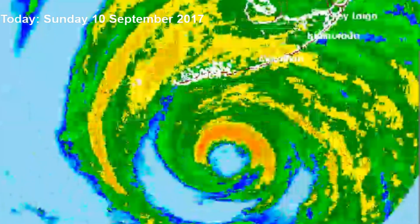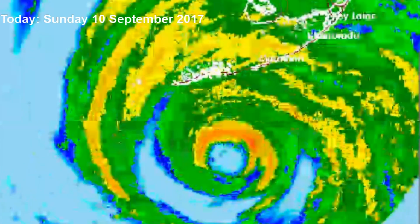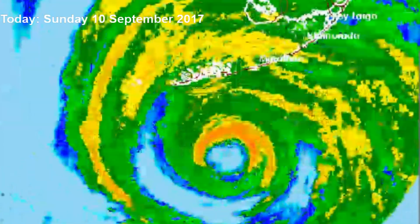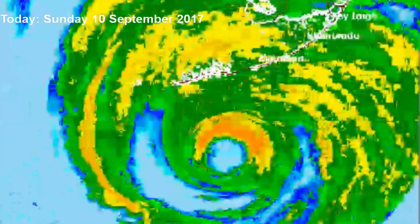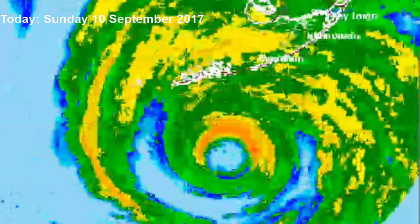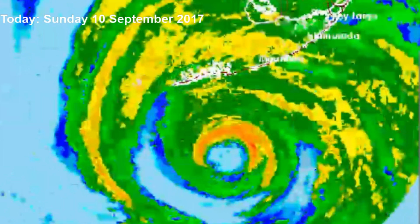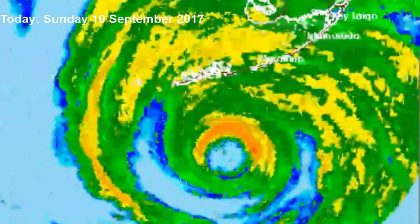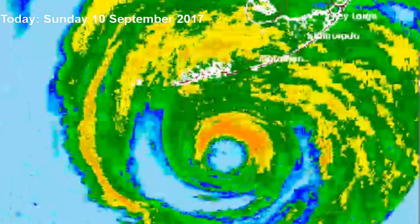And the latest advisory on Hurricane Irma as of the 4 a.m. position update. Location 23.9 north, 81.4 west, or about 55 nautical miles southeast of Key West, Florida. Maximum sustained winds are 130 miles per hour, which makes it a Cat 4. Present movement is northwest at 6, minimum pressure 928 millibars.